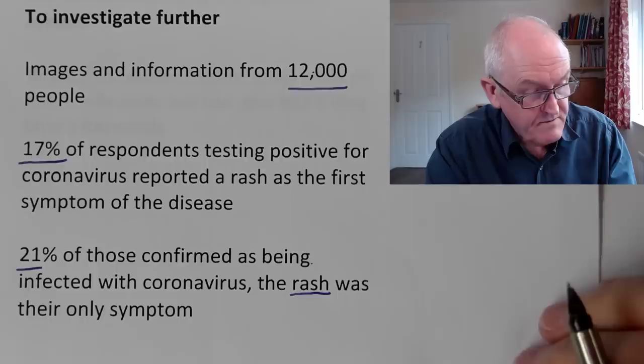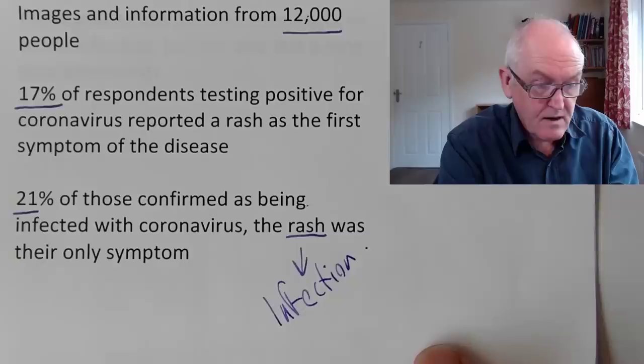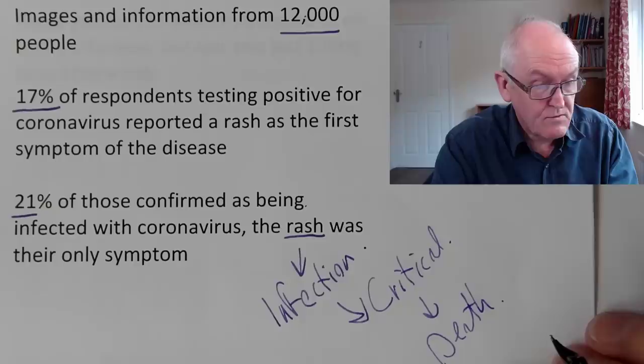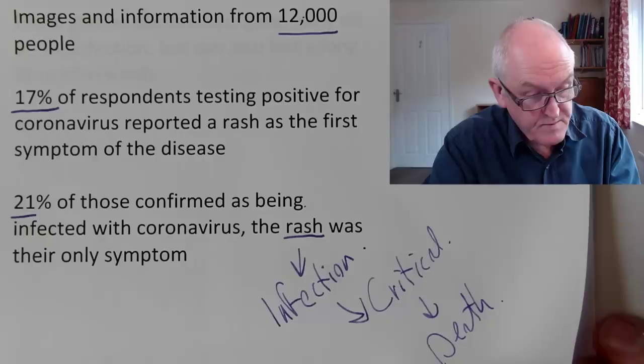But of course, these people would be infectious. They could be spreading it on to other people. They would be part of the chain of infection, passing that on to someone else who could potentially get very sick, maybe critical, and who could potentially die as a result of the infection. Quite possible, quite a rational sequence of events. So that's really quite a startling finding. I'm still kind of reeling at that. 21% of people being positive, the rash was their only symptom.